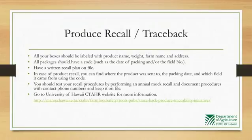To prepare for a product recall or traceback, all your boxes should be labeled with product name, weight, farm name, and address. Have a written recall plan on file. All packages should have a code. In case of product recall, you can find where the product was sent to, the packing date, and which field it came from using that code.